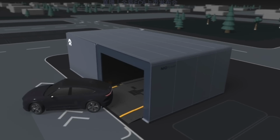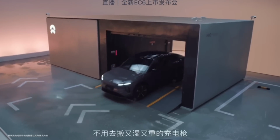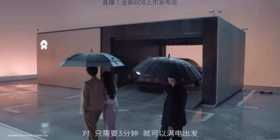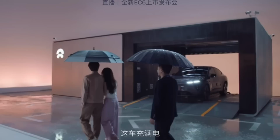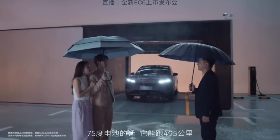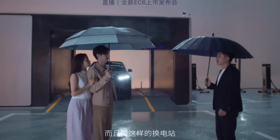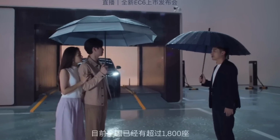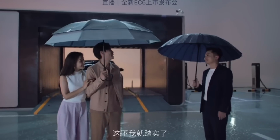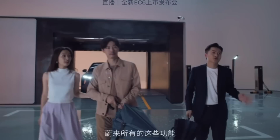And this is something that I really like, showcasing how battery swap works. They gotta play this video clip, just this section, in every single NIO when it's in display mode. All right, and then talks about how, you know, when it's swapping, you can be in the car. It only takes 3 minutes. With the 75 kilowatt hour battery pack, you can get 495 kilometers of range, and then 630 with the 100 kilowatt hour. And then they talked about how there's over 1,800 swap stations, and like on rainy days like this, you don't have to actually get out of the car. It's all fully automatic, so that's very, very cool.